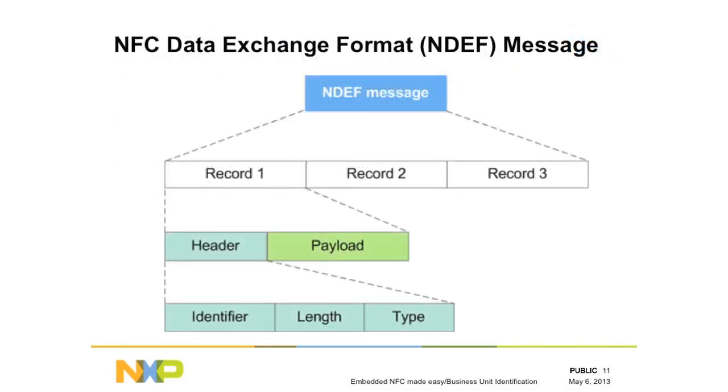One other important aspect of NFC is they defined a common data format for storing your data. And they call this the NFC Data Exchange Format, or NDEF. Maybe you've heard of NDEF. So the goal was, if you have an NDEF message, any NFC device out there will be able to recognize that message. So no more proprietary kind of data storage, unless you want to go proprietary, of course. So it's a common data exchange format.